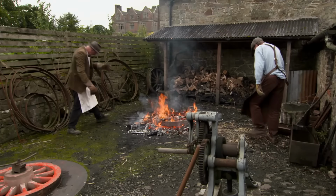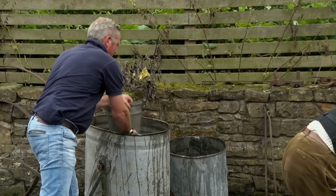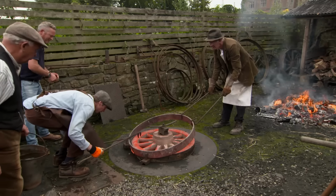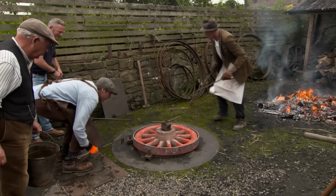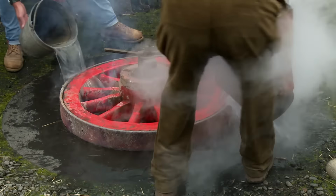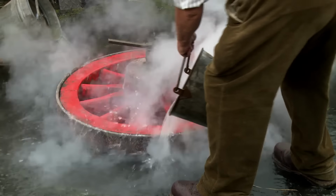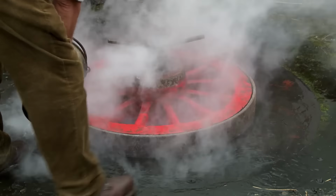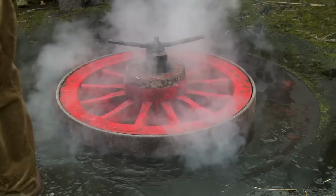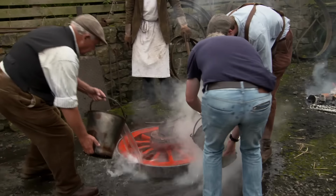You ready? Hey, Mike, yeah. While the two Mikes do the important bit, I'm on standby with a bucket of water. That's all. Water. You don't get long, do you? No. As you can see it bubbling off the red hot iron there. The iron takes less than 5 minutes to contract. Once retired, the new wheel could last another 50 years.